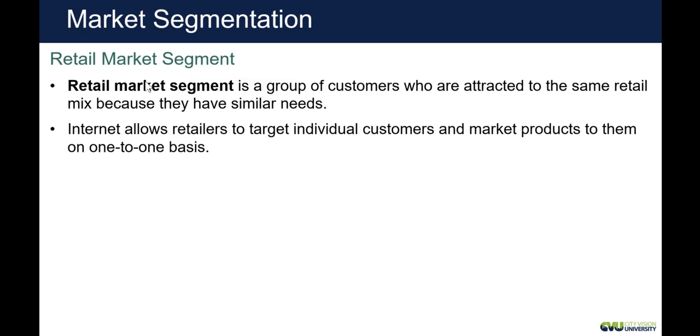Now, again, how do we do this? Well, one of the best ways we can do it is to segment our markets, because you're not going to be everything to everybody. So what we do as retailers is oftentimes we segment a market. Now, a market is a group of customers and a group of people in a certain area. That's a market.